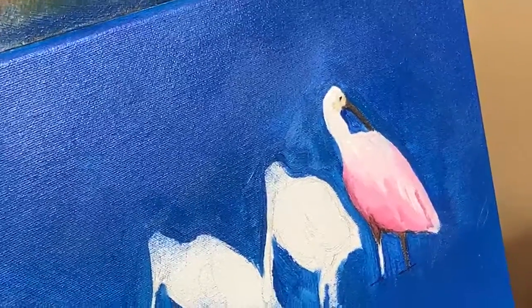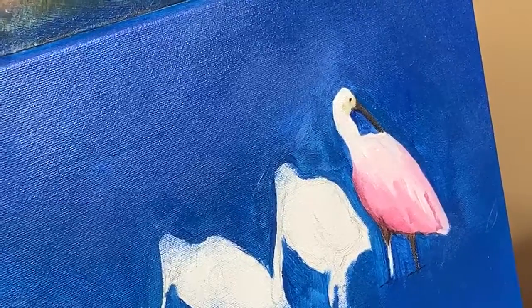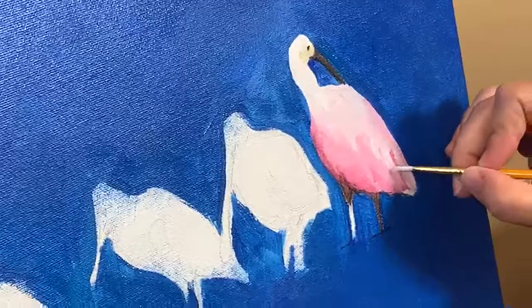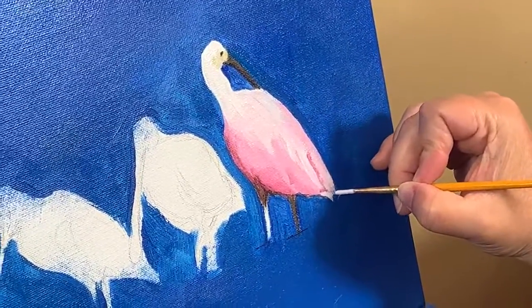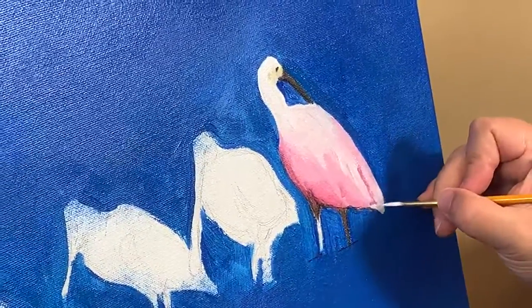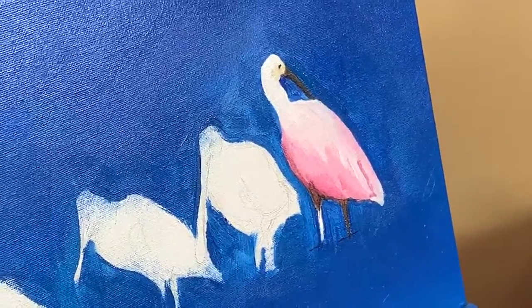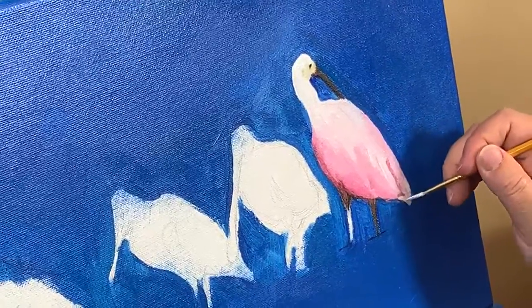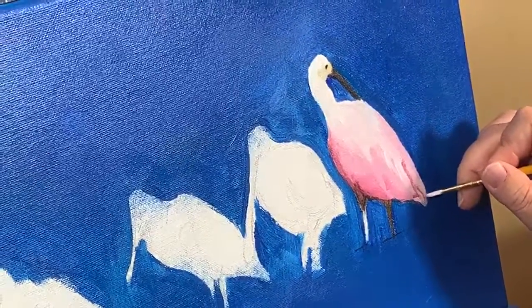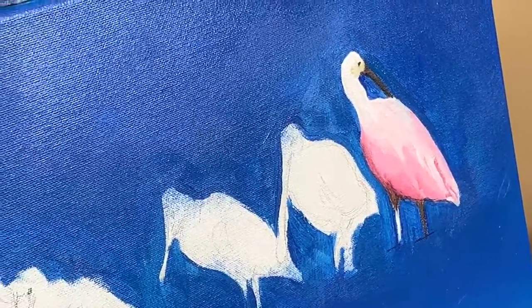A little bit of water, a little bit of pink, and a lot of bit of white. Try to get it liquidy. Okay, so let's go with, go a little bit darker. Not too dark though. Try to get a little bit of. And then a little more white. Got a little white tip on his tail compared to the other ones. These other guys don't have as much white there.